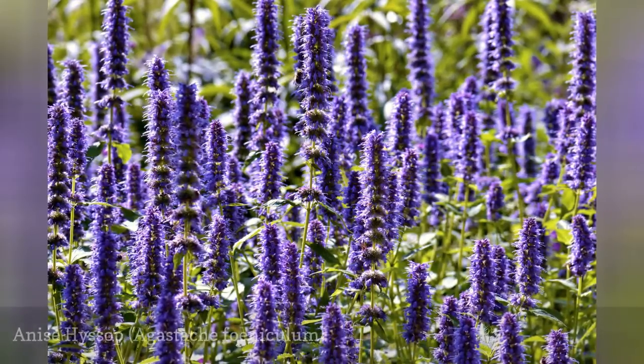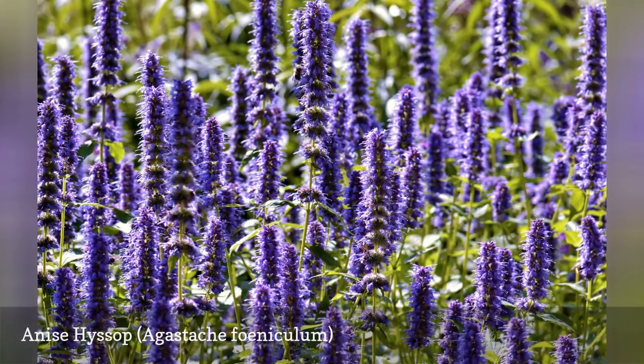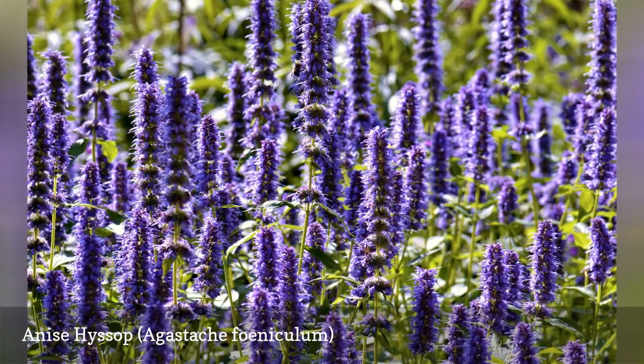Both the leaves and the small, spiky purple-blue flowers of hyssop have a strong scent of anise. It is a member of the mint family and both the leaves and flowers are edible.